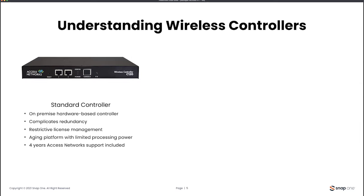And the problem with hardware-based controllers is they're hardware-based. They fail, they age out. They have processors built into them that no longer can handle the technologies that we're moving towards. And so you've got that issue. You've also got a redundancy solution that is complicated because you've got to have two of these boxes that have the same issues. You have restrictive license management, meaning that these came preloaded with a certain number of licenses, and those licenses you got no matter what, but you paid for them. You may not have used them all.